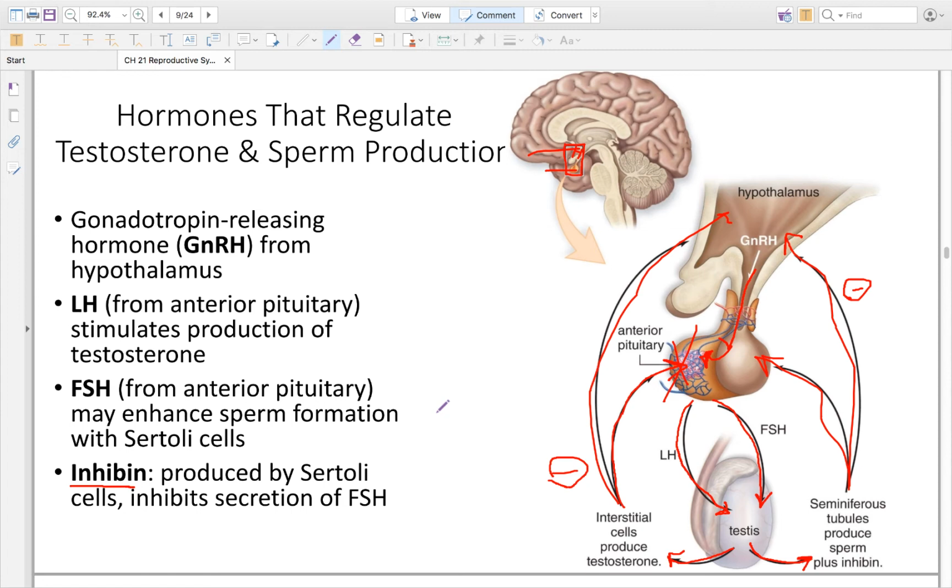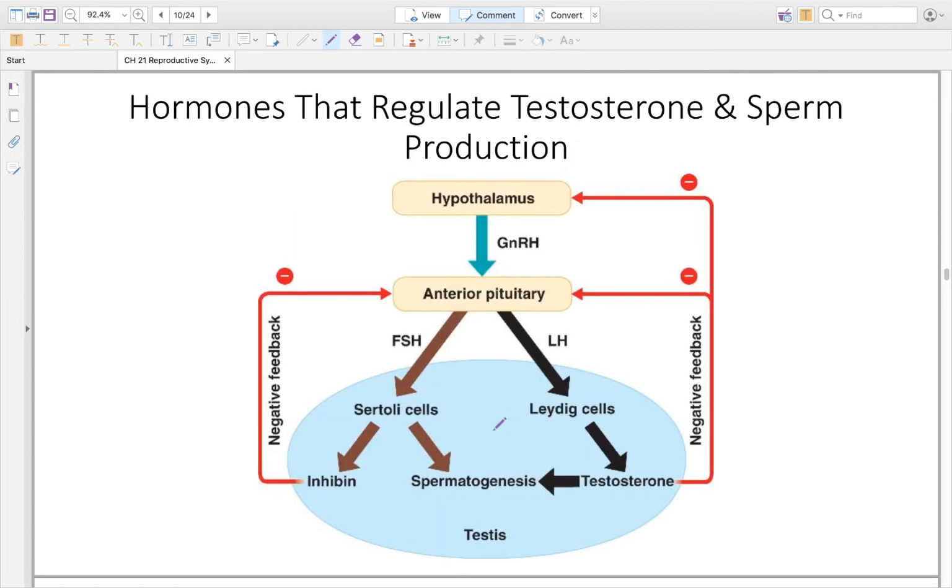Now, they have a delicate, significant job. Anything that deviates from the norm, too much, too little, anything that is just slightly off of homeostasis is going to have catastrophic effects on the individual. So we need this perfect balance of homeostasis. Remember that term? Okay, so your brain and your endocrine system are directly involved.